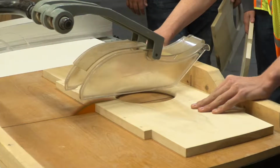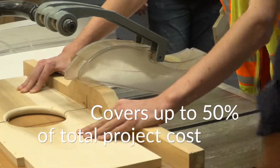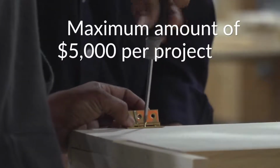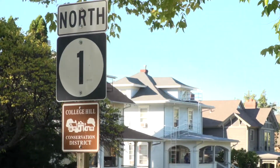In both cases, these options provide funding for 50% of the total cost of qualified exterior rehabilitation or preservation projects with a maximum grant amount of $5,000 per project. In order to qualify, your home must be in a historic district, a conservation district, or a local landmark.